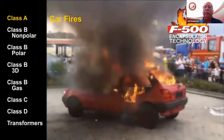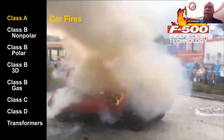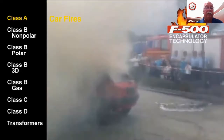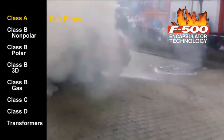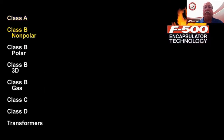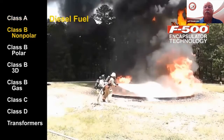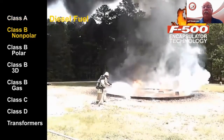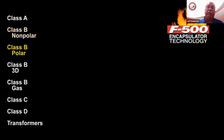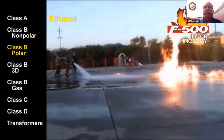Here is a car fire. I know many people use a lot of water, plain water, when it comes to trying to extinguish a car fire. Yet here you're going to see using 20 gallons a minute, they use very little water. With foam, there's 3 application techniques. It's rain it down, bank it in, roll it on. With encapsulator agent, aggressively fight the fire.